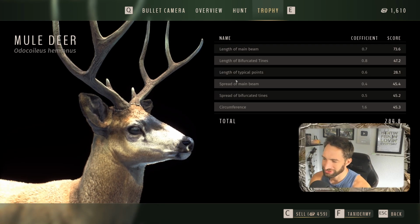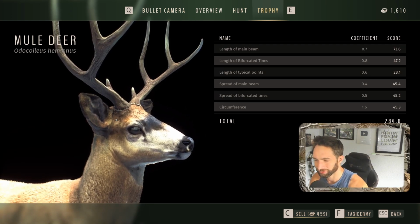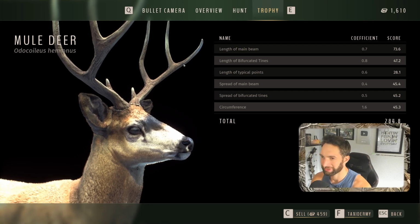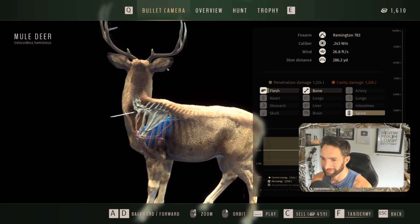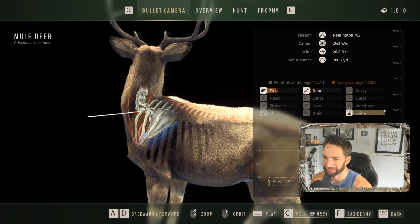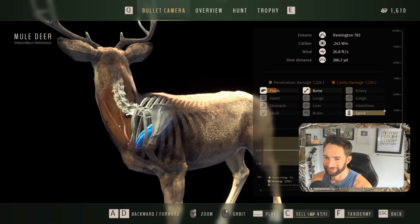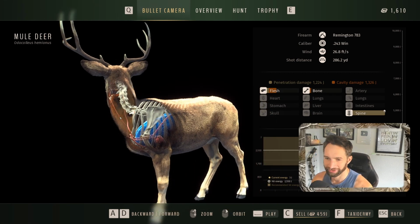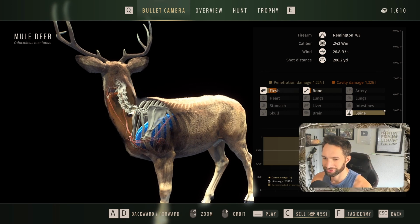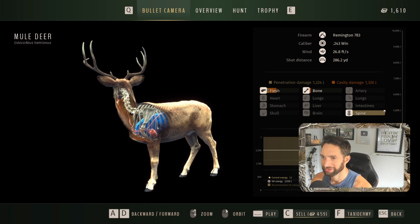Okay, so here we go. He scored 284.8. Now that's a decent buck, not nearly as big as the one that we got yesterday, but to be able to drop him at that distance at almost 300 yards with one shot is pretty impressive. Now, I definitely was not trying to hit him in the spine. We got a little bit of glare, it looks like there. I kind of wish I could figure out a way to close this view off right here so I could see the fur, but I don't think it's possible.